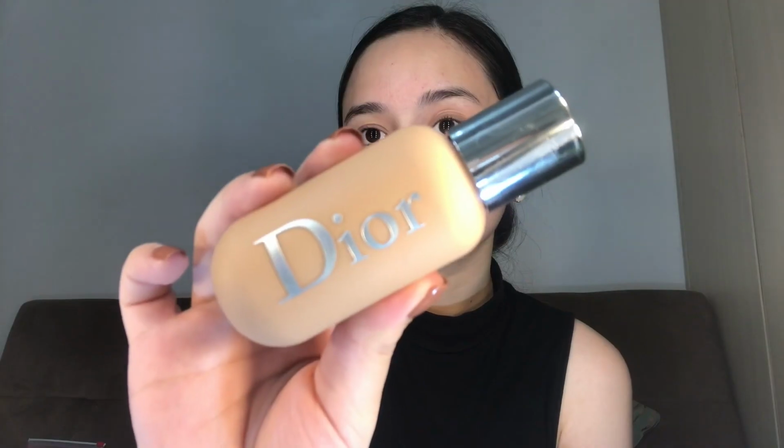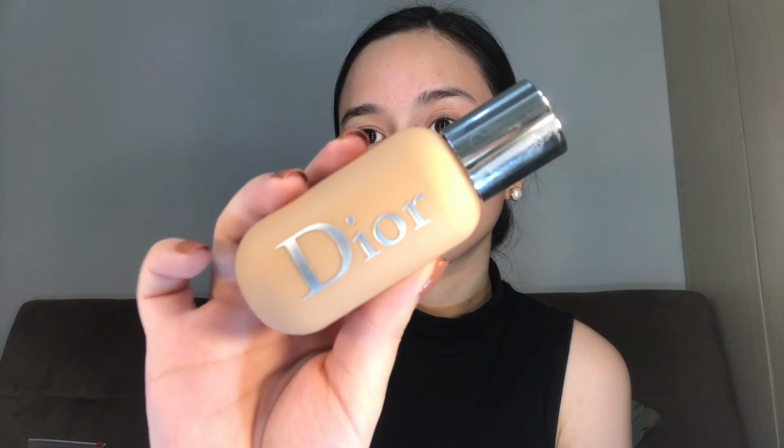Next, for my foundation, I'm using the Dior Backstage Face and Body Foundation. I first heard of this nung na-review siya ni Kathryn Lights and she loved it, and I just knew I should get my hands on it. Then apply this using a sponge.